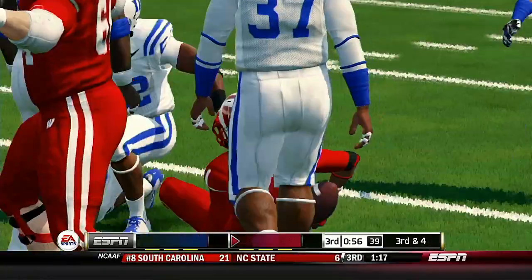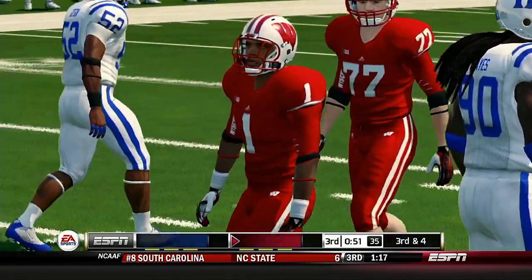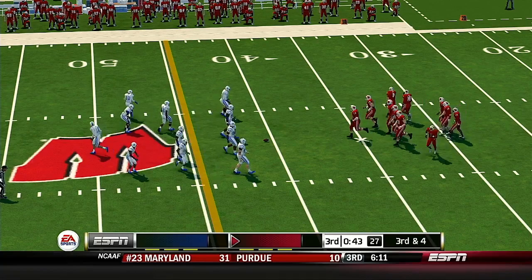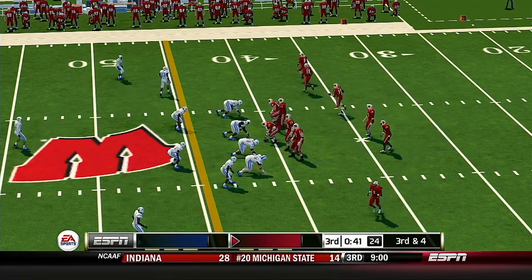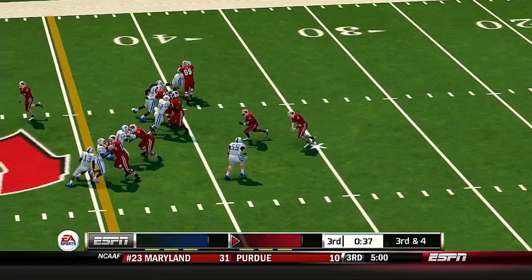Makes the catch, and he's got nowhere to go. That's good for a gain of 3 yards. That'll bring up third and 4. So it's third down now, and they're going to need about 4. The Blue Devils lost one of their key guys earlier to that injury, and unfortunately, I don't think he's going to play any more football today.